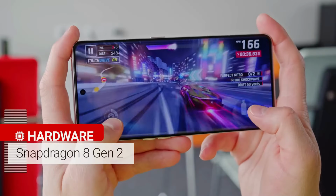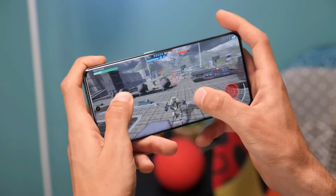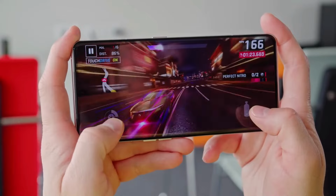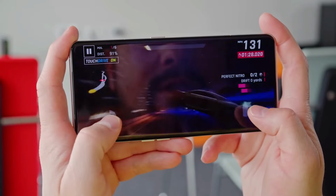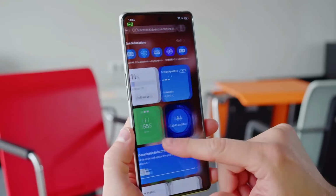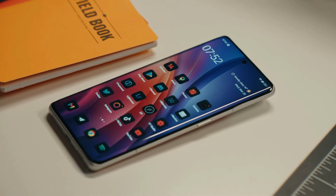Inside, you'll find a Snapdragon 8 Gen 2 chip, one of the best in the Android world. With 12 or 16 GB of RAM, this phone is incredibly responsive, whether you're scrolling through social media or diving into intense gaming sessions. On the audio front, this phone is a winner. It features a stereo speaker system with loud, crisp sound and clear in-call quality.